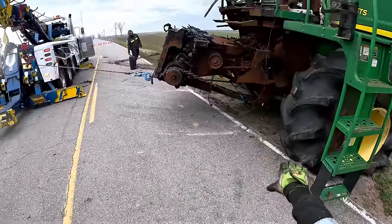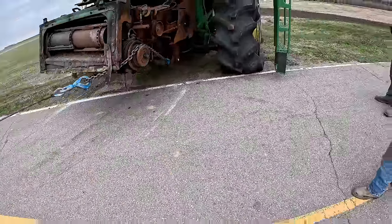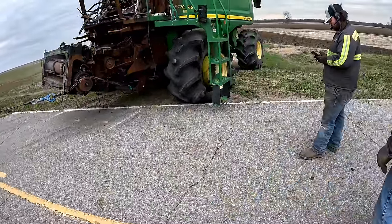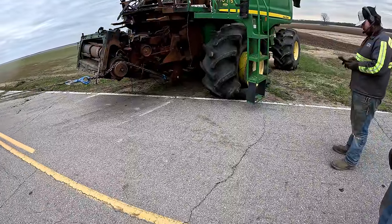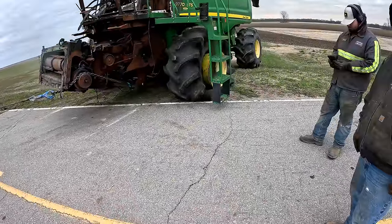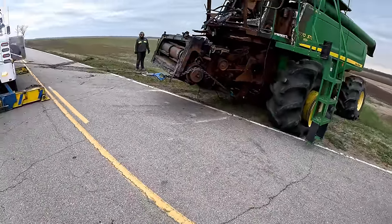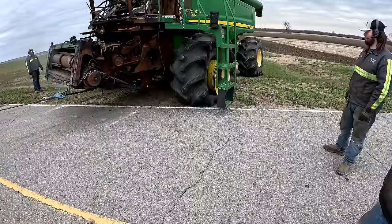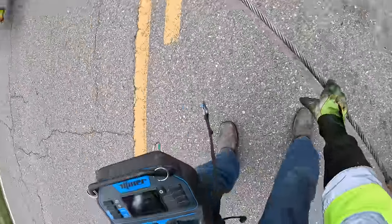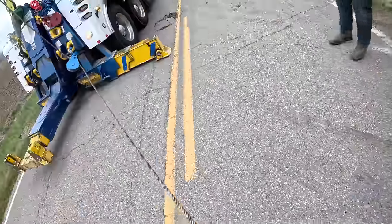All right, Gavin, I've got a good stop here. Put a block behind one of the tires and I'll let off on it and make sure it doesn't roll back. Tell me when you're clear. You're clear? All right, letting off. Now leave that chain there. We'll use it to pivot the machine around.